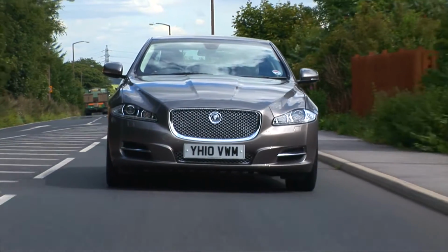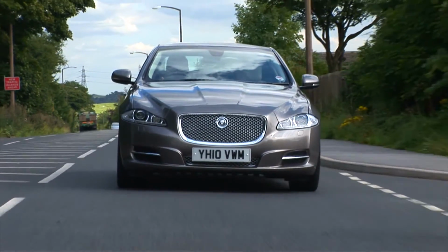All round, the new XJ is very, very hard to fault. It's really a new class leader. Mercedes, Audi and BMW have a lot of catching up to do. And for Jaguar, it's almost like the final part of the jigsaw. The XK is there, the XF's there, and now the XJ has really brought Jaguar into the 21st century again. This is a serious car, it's a serious competitor.